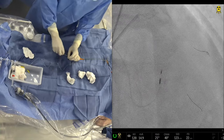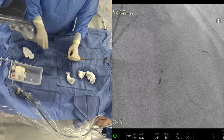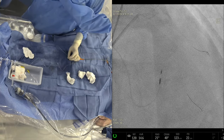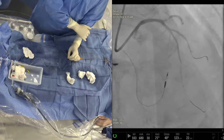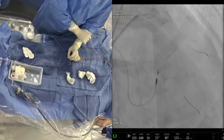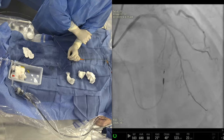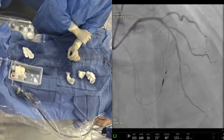So we want to see 28 versus 33. We are going to use the Zions here. Zion's will be 33. Synergy is 32. What do you think? Okay, 33 will be okay. Too long? I think we'll crush.